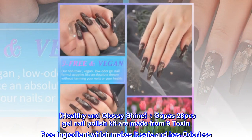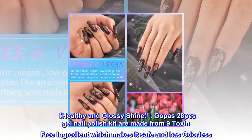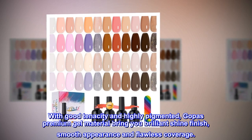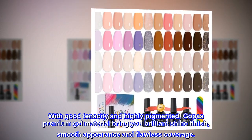Healthy and glossy shine. Gopa's 28 pieces gel nail polish kit is made from 9 toxin-free ingredients, which makes it safe and odorless. With good tenacity and high pigmentation, Gopa's premium gel material brings you a brilliant shine finish, smooth appearance and flawless coverage.